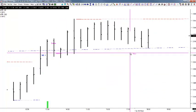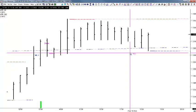There's a move below the warning line, but we close on our high. That looks an awful lot like it's a forced pivot. Sure. That's fine. We're going to use it horizontally, but yeah.